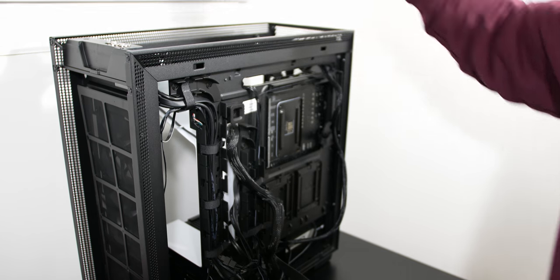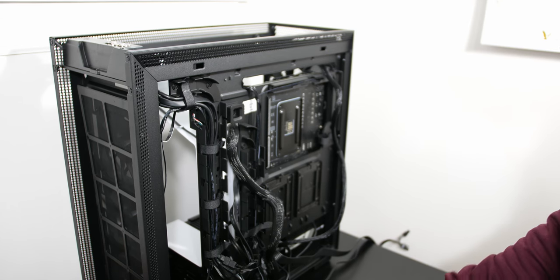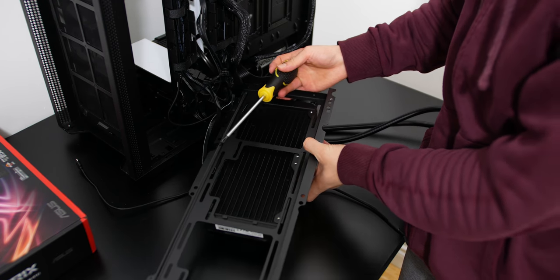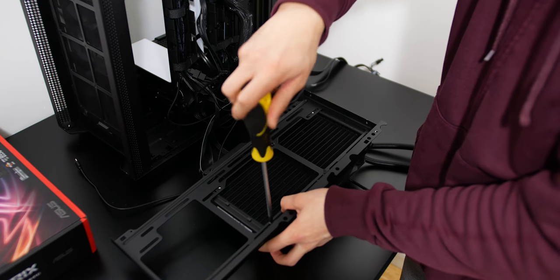Now we take off the radiator bracket, try to clear your desk a little bit, and we're going to install the radiator onto this bracket. You should have eight small screws, and just screw the radiator onto the bracket. Make sure to line it up with the holes. Let's do this one over here.